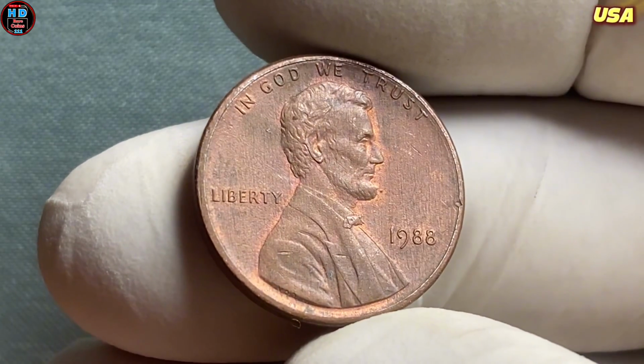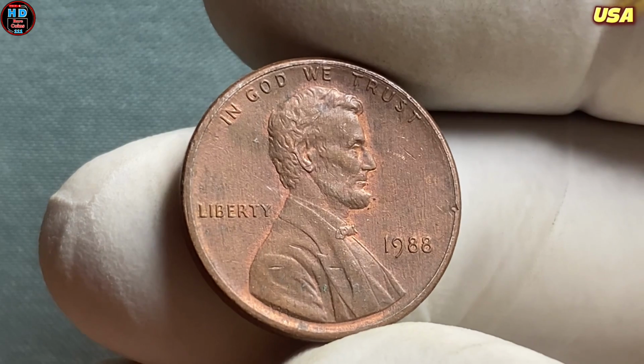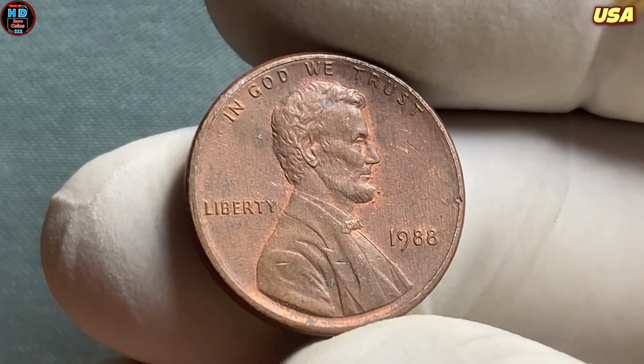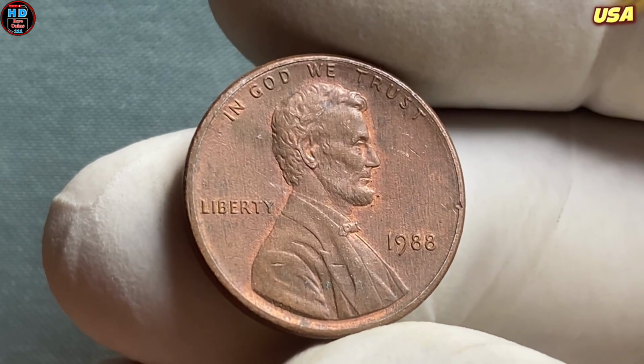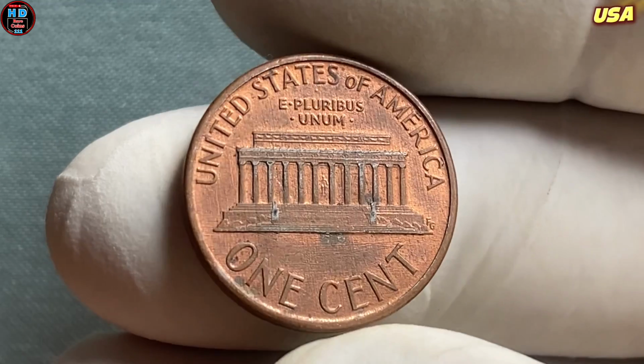When it comes to condition, the key is luster and sharpness. Uncirculated 1988 pennies, especially those kept in mint rolls or sets, can shine with beautiful copper tones. These coins often grade higher and command better prices in the collector's market.